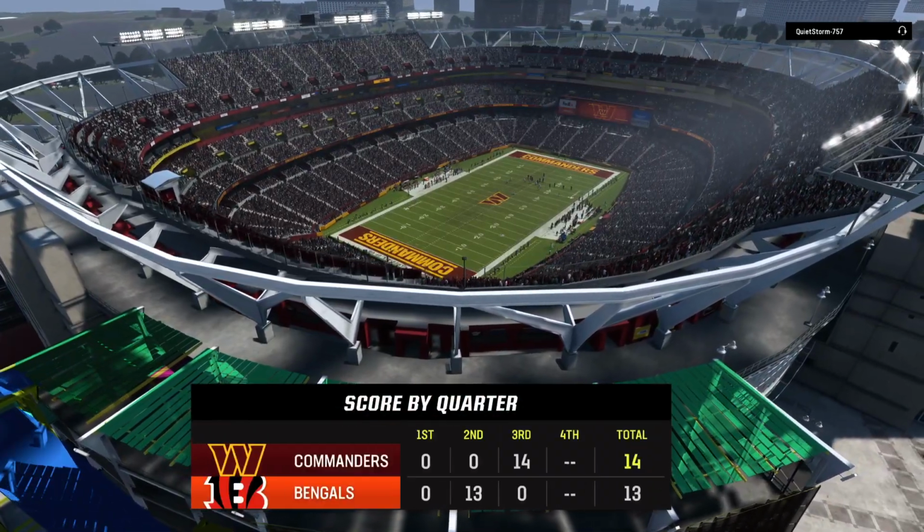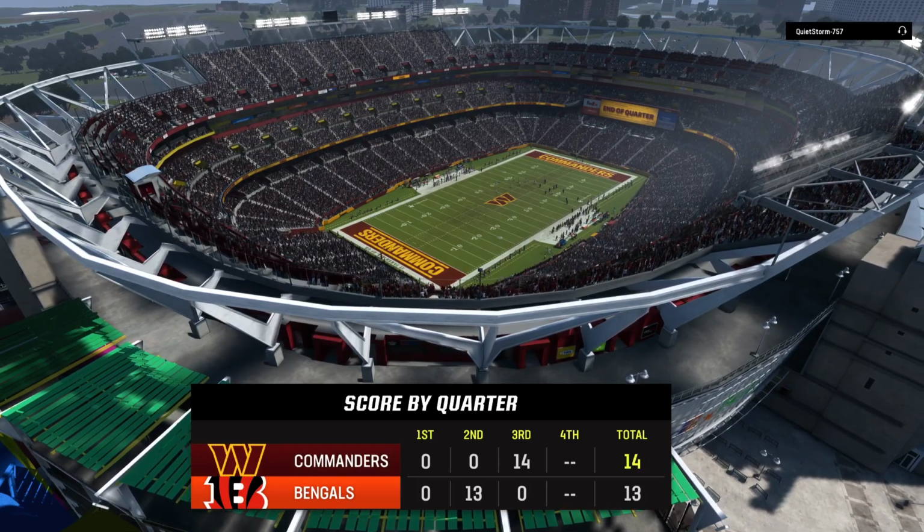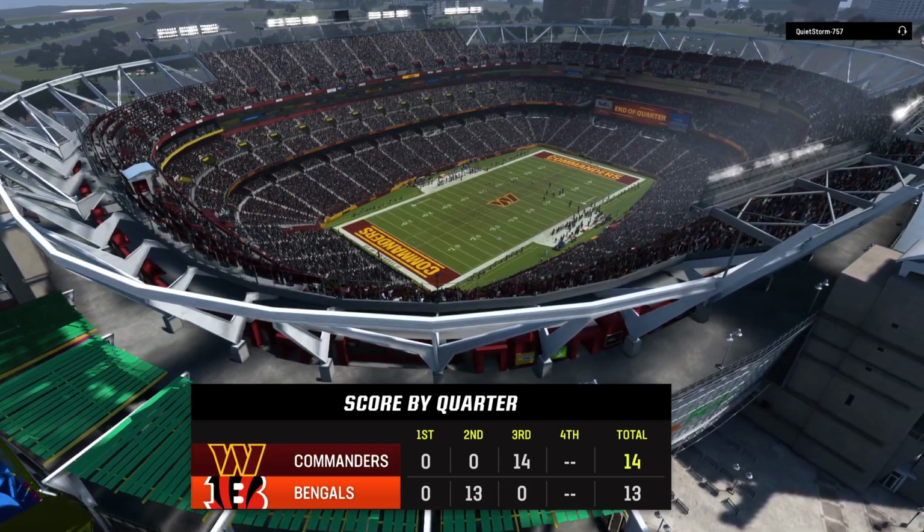That's going to do it. Clock hits zeros. They're not going to get another play off. Time has run out on this third quarter. We'll return with more after this break.